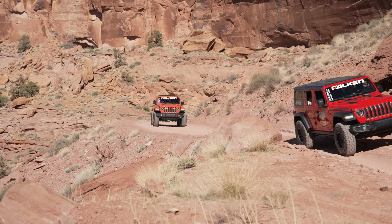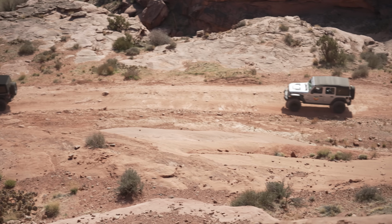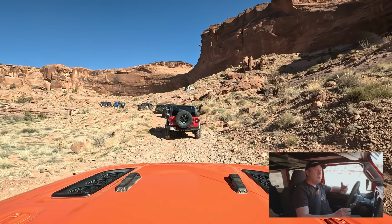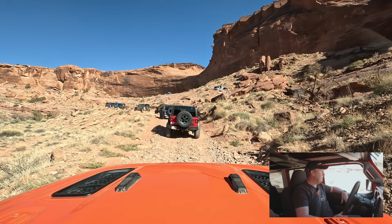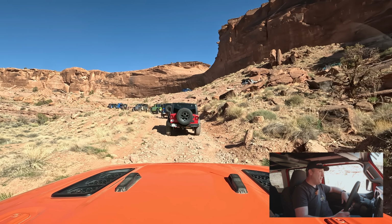Let's do this. So of course, now that we've disconnected the sway bar, we're in four low, it's all ready to go. Our first feature here is a switchback. We have a couple different paths we can take up it. Just going to kind of play it by ear. It's an easy, fun day out. So going to see what these tires can do and what I can do, I guess. Cue the banjo music.